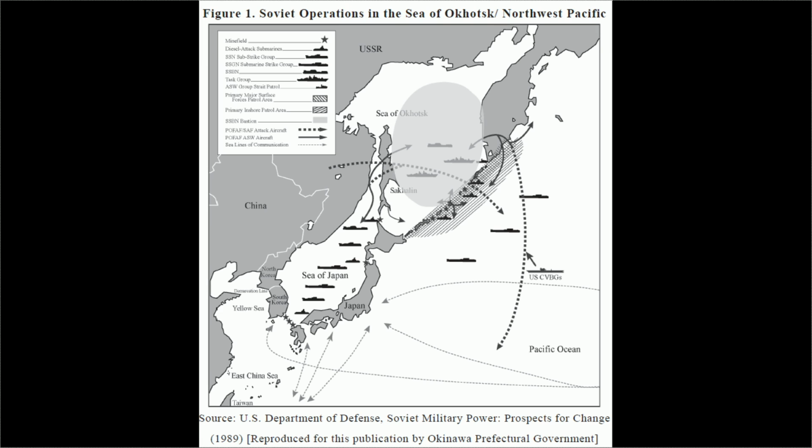Protecting the Pacific sea lines of communications out to 1,000 nautical miles. This was the policy change or shift or development during the Suzuki and then Nakasone periods. Continued support we hoped we would get for U.S. forces in Japan.